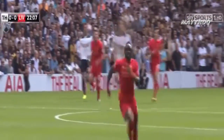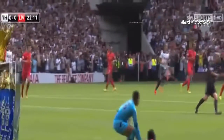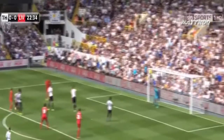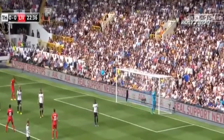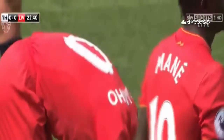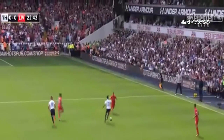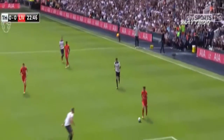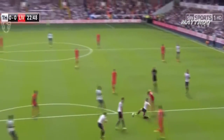Goalkeeper sweeper Hugo Lloris is known for it, and Vorm's doing a pretty decent impression. A bit short, but Vorm's done that very well twice, but he might be in the firing line again here, and he is. The deflection though takes it behind for a Liverpool corner as they pile on the pressure at White Hart Lane. Yeah, a bit sloppy from Tottenham. Walker getting robbed by James Milner. All of a sudden he's out of position, allowing Coutinho a bit of space.